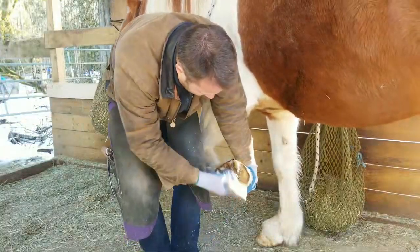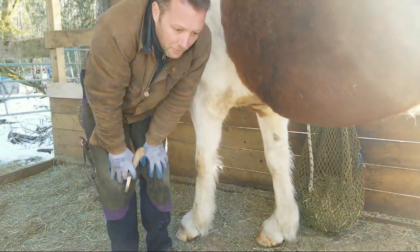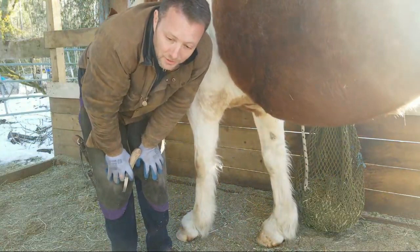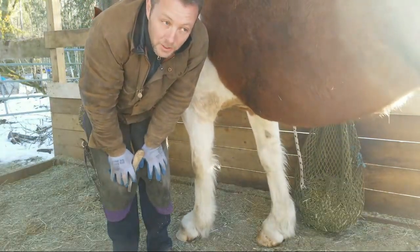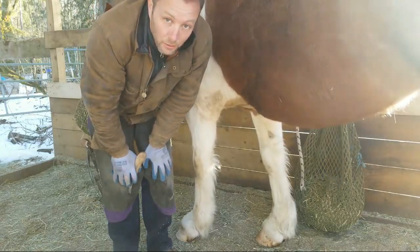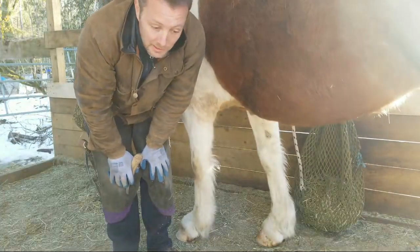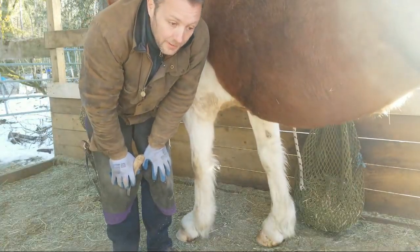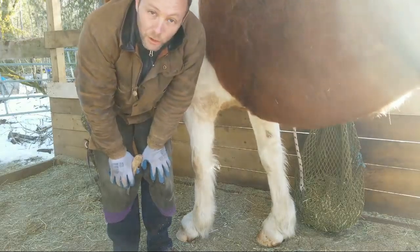Why do drafts get bad feet? I guess I will give a catch-all answer to this. Horses get bad feet through poor maintenance. If you see that a horse has bad feet, it is likely through either past poor maintenance or current poor maintenance. Yeah, man-made, usually. Man-created.